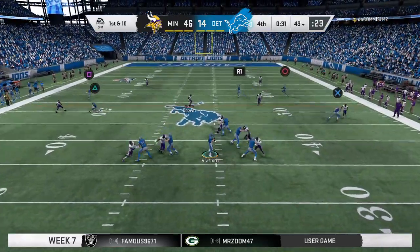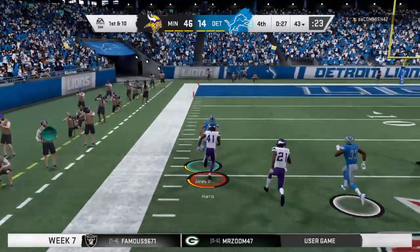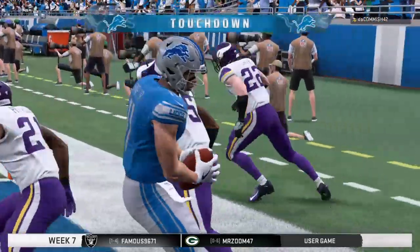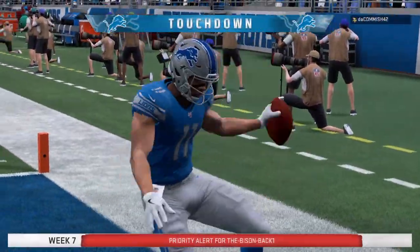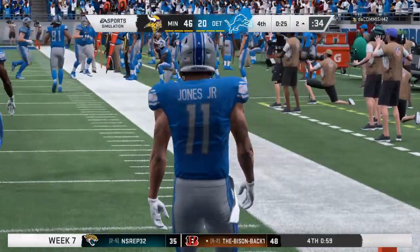Stafford on first down. The left side completion to Jones. And somewhat of a measure of revenge as he's in for the touchdown, but they still trail big time. He'll take it, but he won't be able to smile about it.